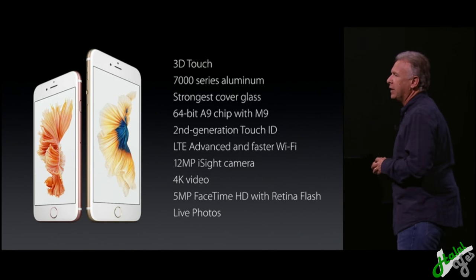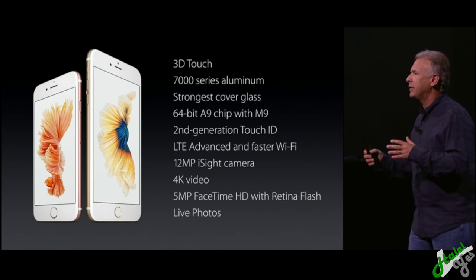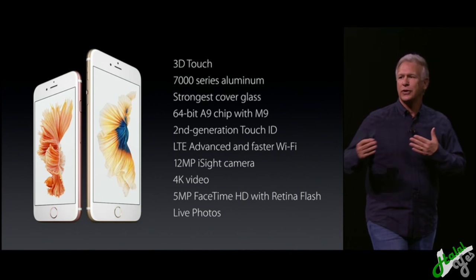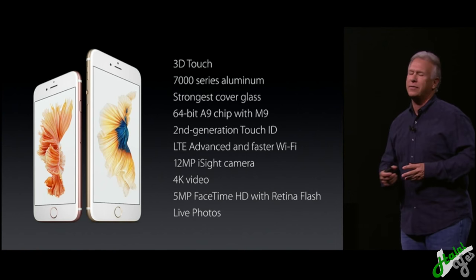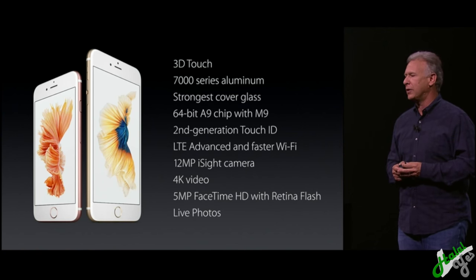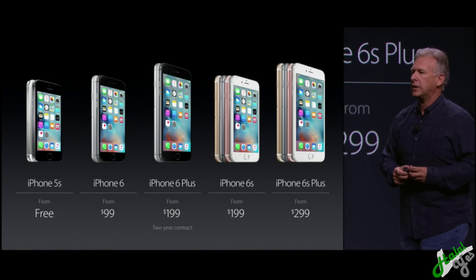4K video editing, new 5 megapixel FaceTime HD camera, a Retina flash on the front side so you can take FaceTime pictures in low light. And of course, I think you're going to love this feature when you get to use it, Live Photos. And the 6S and 6S Plus take their place at the top end of the line.